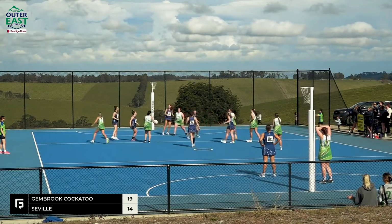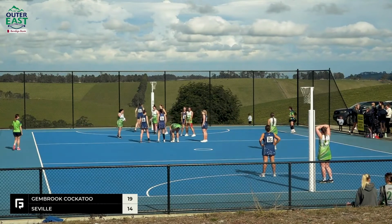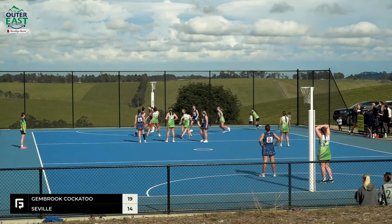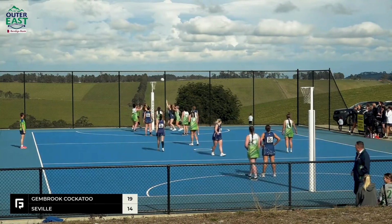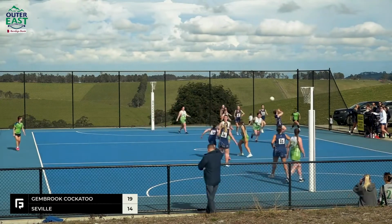And underway here in the second half. And the ball already down the end of Gembrook Cockatoo. So trying to finish off this, or start the second half the way they finished off the first half. And the ball's already in the hands of Laura Christie, who's already having a shot for goal and doesn't quite put it through. And cut off that time by Bell, or not Bell, sorry, that was Baker.